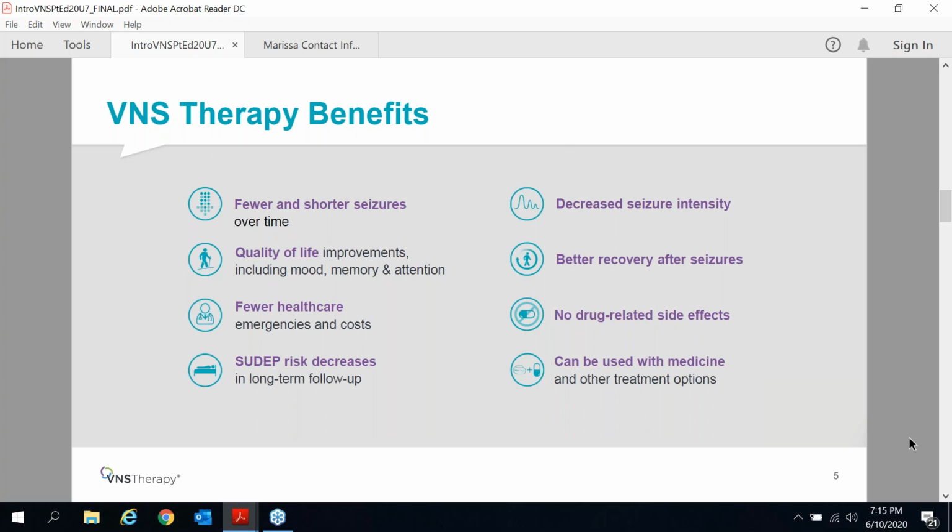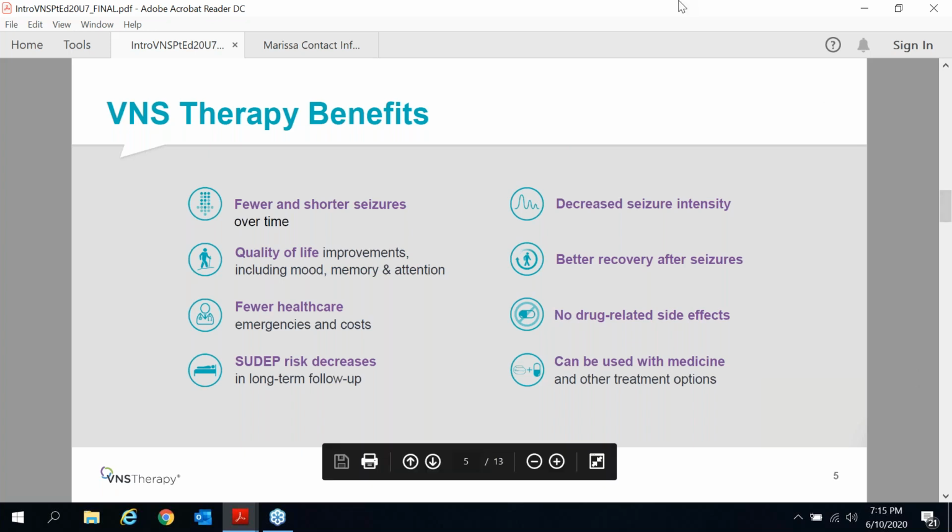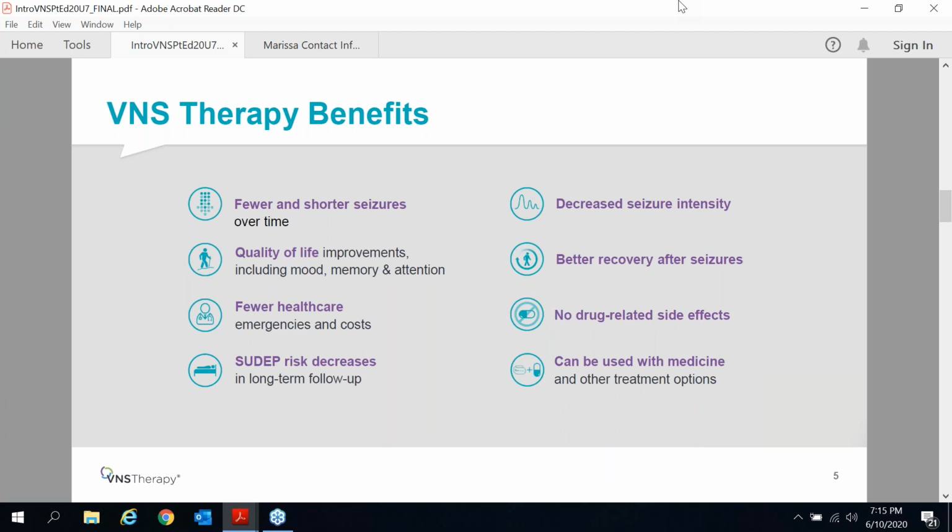And then over here on the right, these are some other benefits. So decreased seizure intensity and better recovery after seizures. I hear about these quite frequently with my patients, but Bella's family highlights this in their video on the website. So they talk about how her seizure recovery used to be quite long after her seizures, and now they just see a quick blink and she's able to go back and participate in her life sooner. So this can be a pretty significant thing for families.